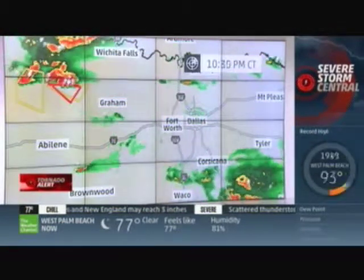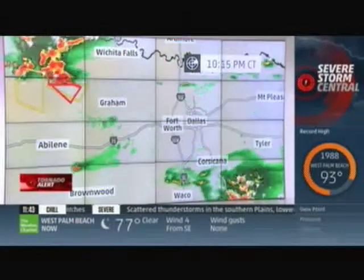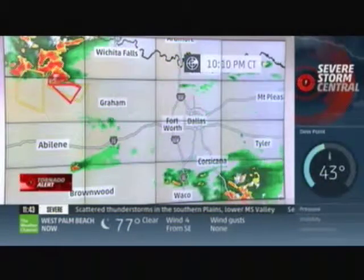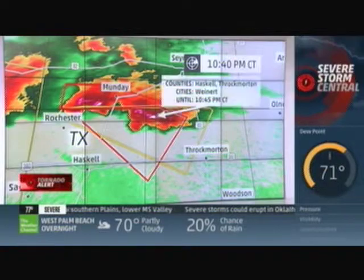So storms rolling on in. We could see them coming in again during the overnight, capable of producing some damaging winds and hail. And can't rule out the isolated tornado. In fact, that's what we have ongoing right now. Tornado warning storm here in Texas.